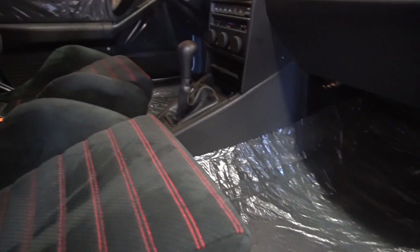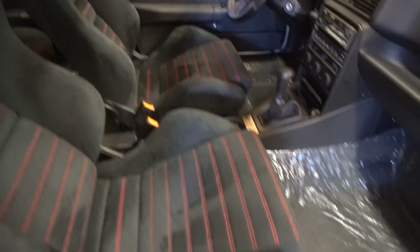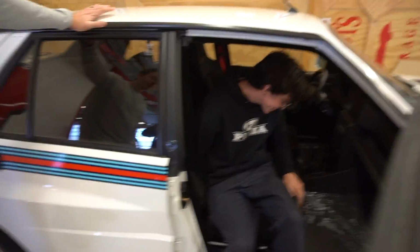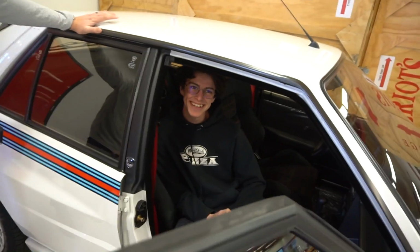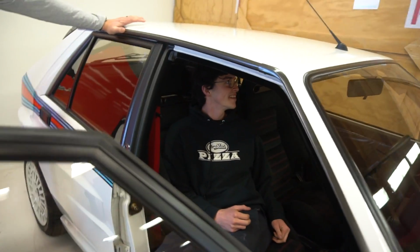Look at those, the Recaros. They're my favorite. Go for it. Yeah, get in it. I want you to know how jealous I am of you sitting in this car right now. Holy shit. This is literally just a homologation rally car. They made this because they had to, so they could race this car. This is insane. It's brand new from 1990.